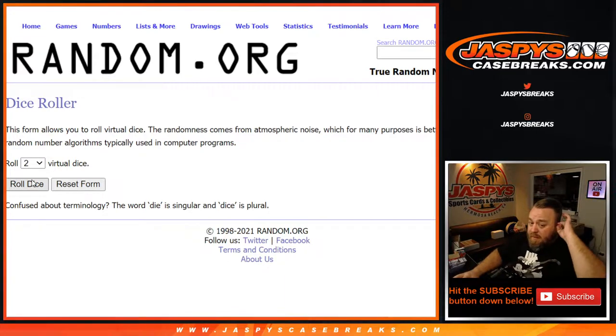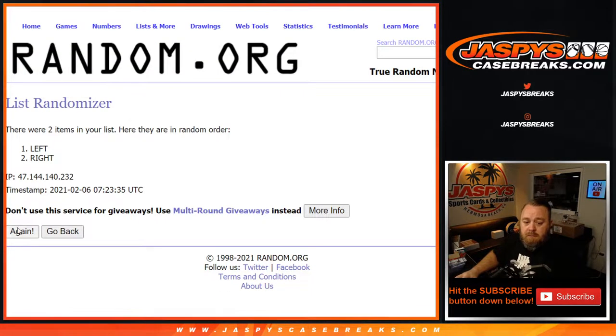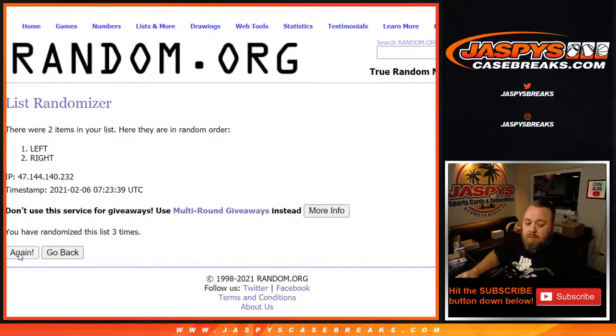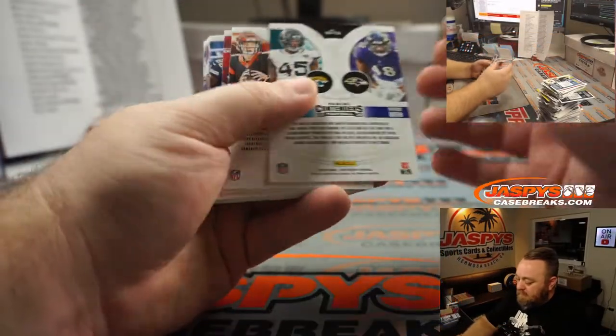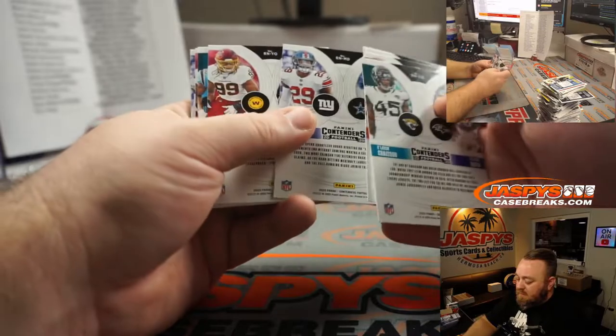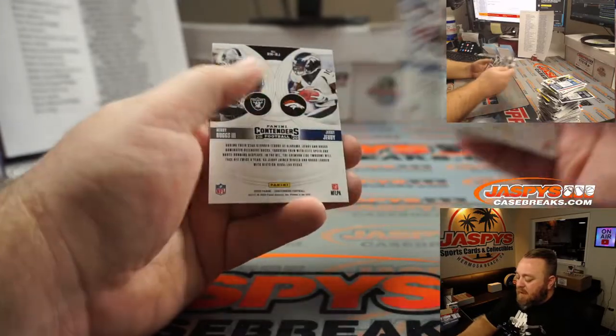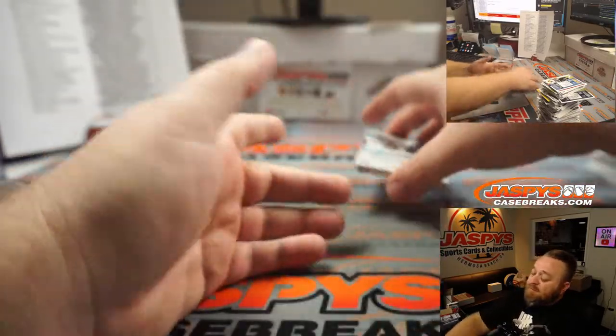Perfect. Dice roll for both randomizers. A 6 and a 5, 11 times. First on the left, right. Eleventh and final time. Those are all going to go to the right side. So, right side teams. Ravens, Dolphins, Falcons, Eagles, Vikings, Cowboys, Lions, Broncos, Lions, Cowboys, Cowboys, and Broncos. All the right side teams will get those cards.